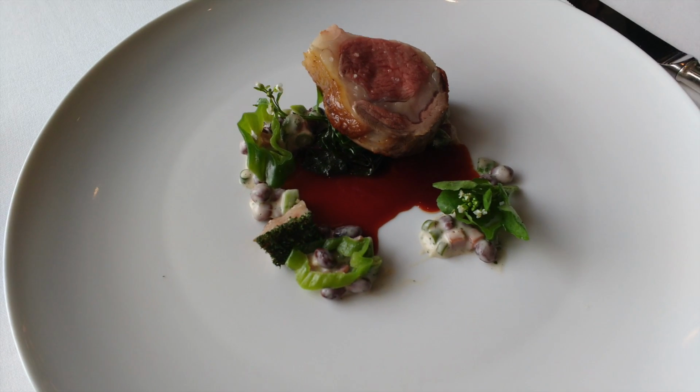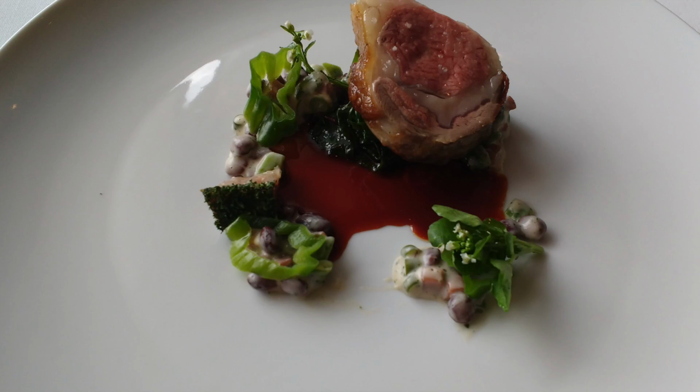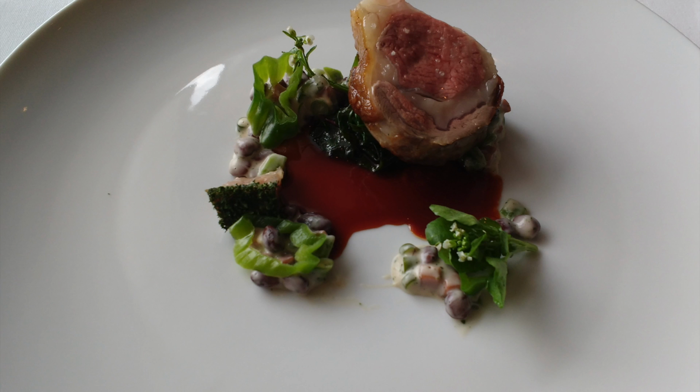The flavors go very well. It's very hearty and very earthy. One of the highlight dishes that I thought were offered. For the sixth dish, the other option is the charcoal grilled Miyazaki wagyu.